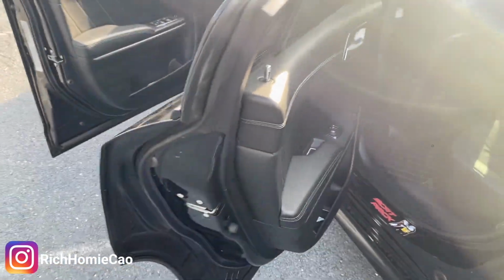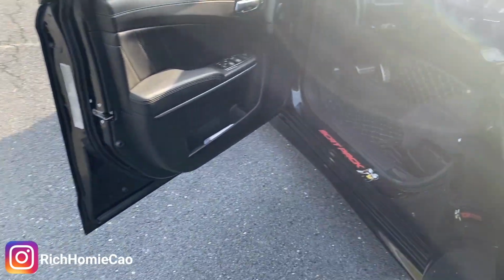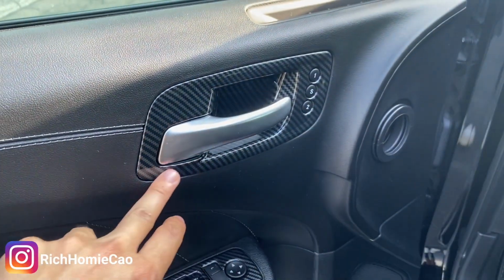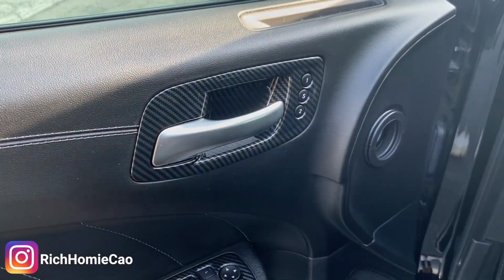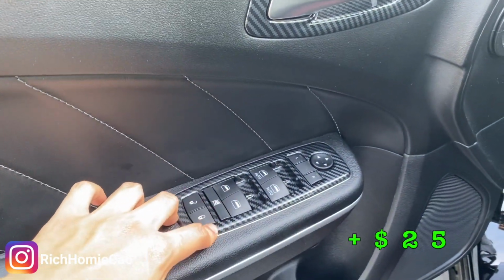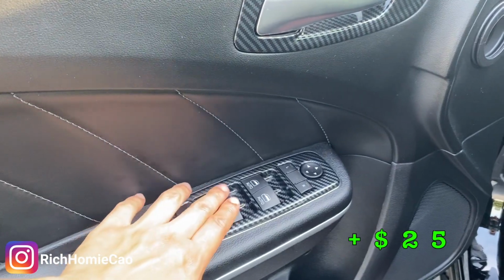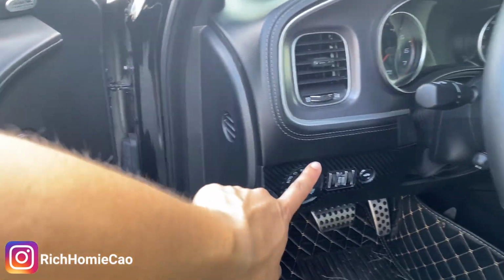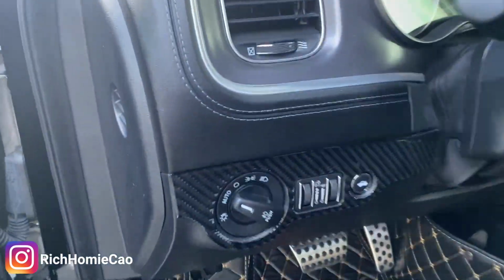This was his last in stock, I guess, and I said 15, and then he gave it to me. So I'm pretty happy about that. This carbon fiber door trim cover here is about 35 bucks, and of course you have it on the 4 doors. And this is about $25, a carbon fiber trim piece around the window switches. That was 25.